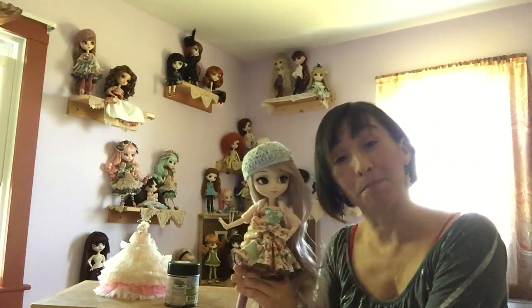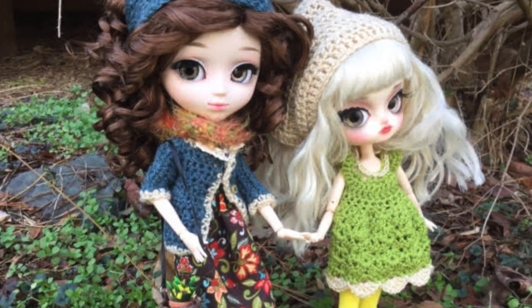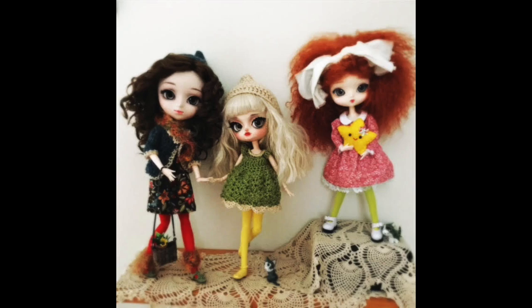Earlier in the springtime, I had purchased a wig eventually for my Eliza, who was at that time being customized by Kiki and Chrysanthemum up in Canada. But before Eliza arrived, I got this wig, and of course I was eager to play with it. So Olivia got to wear it, and then I was able to do this series of photos with her and Ruby. And I'm a little addicted to how she looks in that wig.